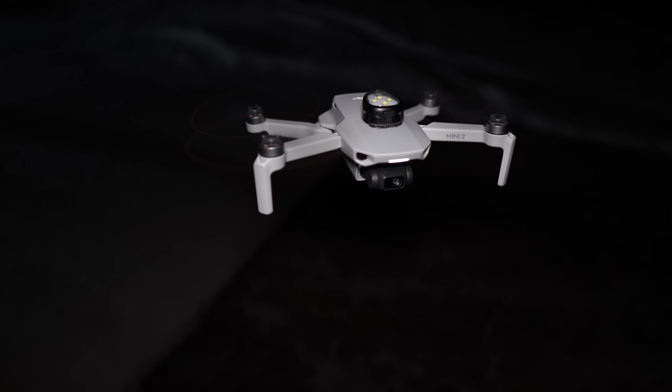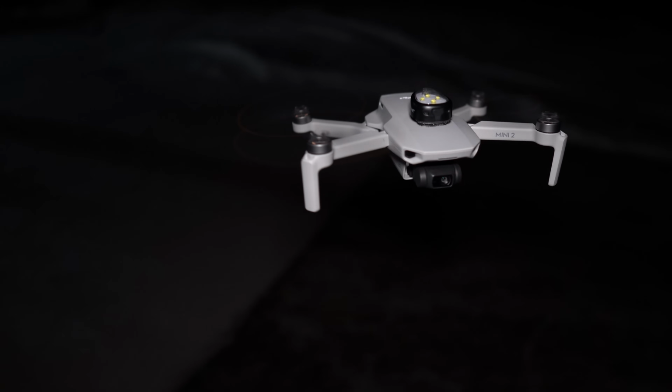So yeah, if you own the Mini 2 and you want to fly at night without having to register it, get the LumeCube Strobe and stay under that 250 grams. I know that's really important for a lot of you. And as more sub-250 gram drones are released to avoid having to comply with Remote ID, the LumeCube Strobe will be the best for those as well.